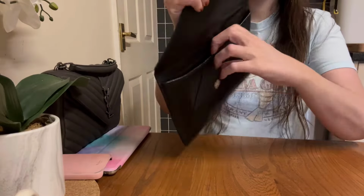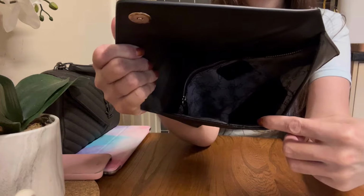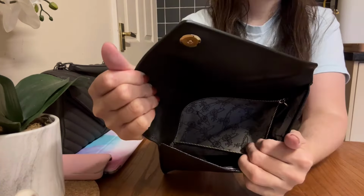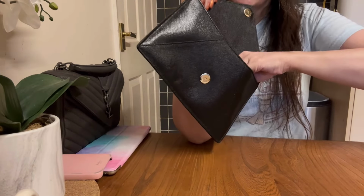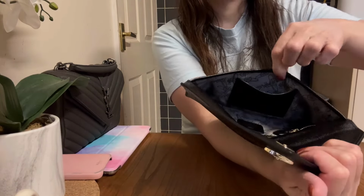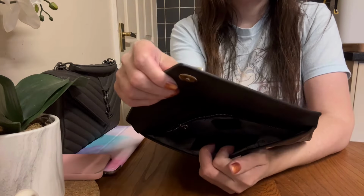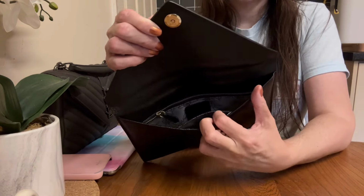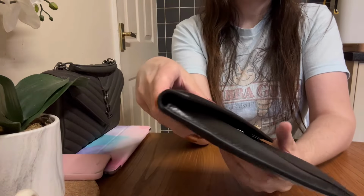And it is just simply one, well, it's an envelope bag. It's a pocket, one pocket inside. It has a zip pocket. So great for a little bit of organisation. And on the other side, it has a card pocket. So yeah, obviously you're not getting much in there. A phone, a lipstick, a room key or a car key or a house key, debit card, credit card, that sort of thing. Probably not much else.